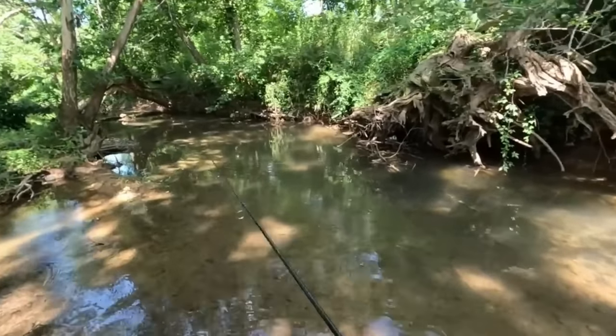That's a little one. Their mouth is not giant. It's more like a bluegill size, a little bit smaller, but they're really aggressive. They'll hit a lot of different lures. Oh yeah, that guy hammered it.